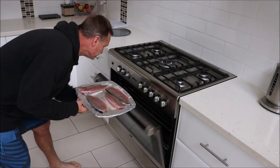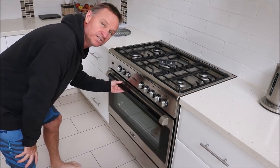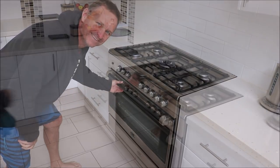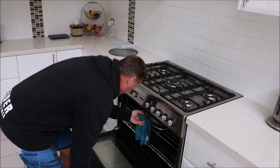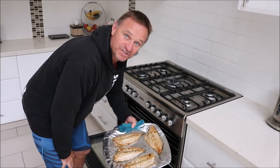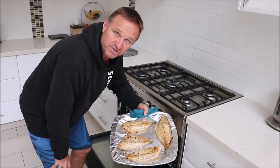Okay, into the grill. Set on about 180 degrees, like I said, for about 15 minutes, just so they start to bubble and crisp up on top. They should be perfect. Well, how good does that look, guys? And I'll tell you what, when my boys get home from work today, they will love this fresh Bonito.